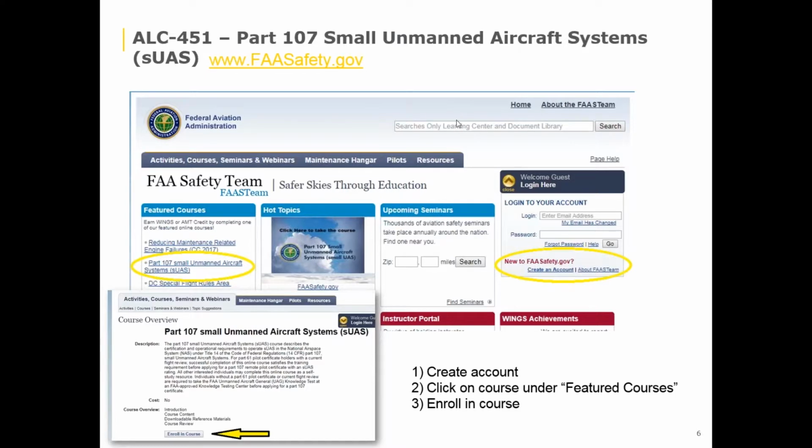So this in the background is the home site, and the first thing you're going to want to do is create an account, obviously. Once you've done that, once you're registered and in the system, you can click over here on Part 107 Small Unmanned Aircraft Systems, and that will direct you to the course overview. Once you get to the course overview, it's just a matter of enrolling in the course. This gives a brief description, and then once you click enroll in the course, that's when it details the outline.